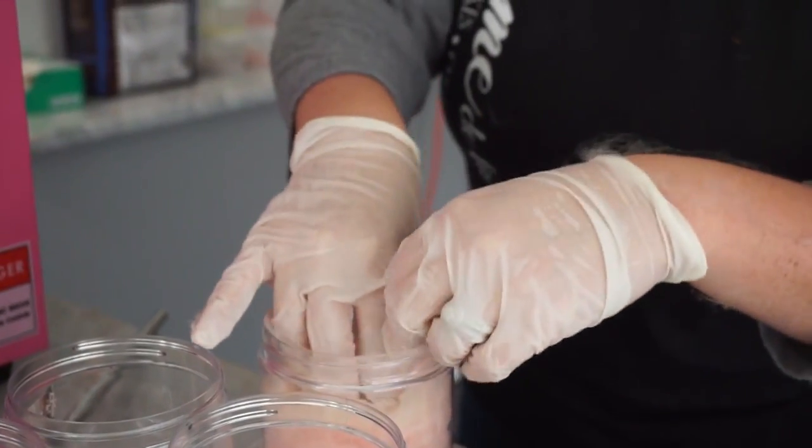Here, I typically do about 3 or 4 spins that go into this one little tiny container.